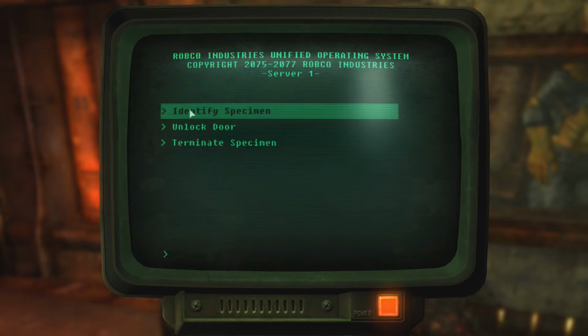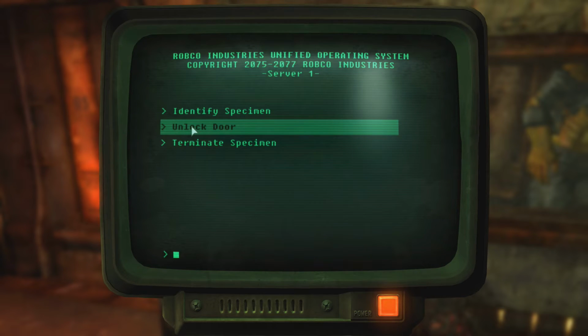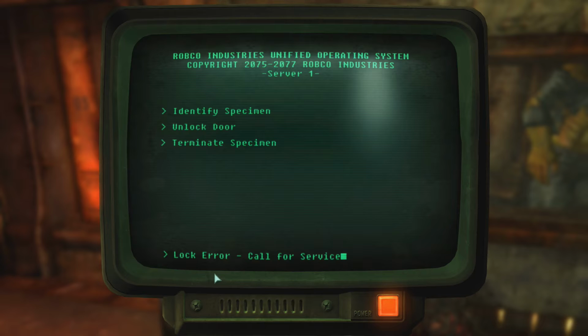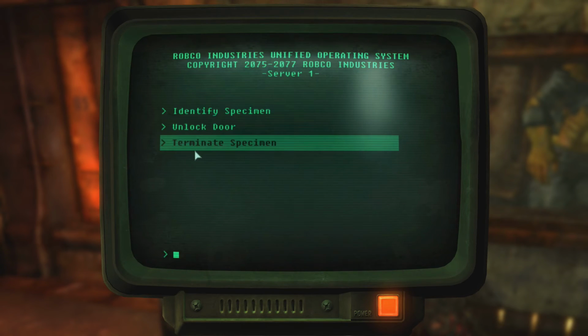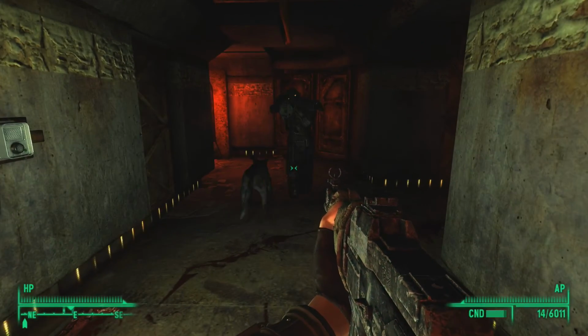Identify specimen. Well, this doesn't tell me much at all. Subject D624. I wonder if that number was in the medical records. So can I just unlock the door here? Nope. Lock error, call for service. And I can just kill him apparently. Terminate specimen. But, okay. We're not going to do this.